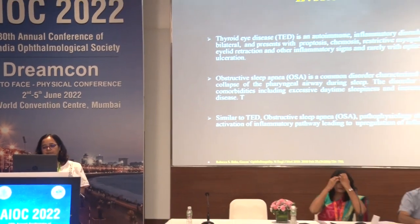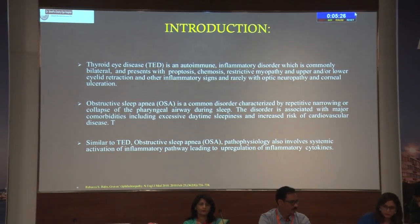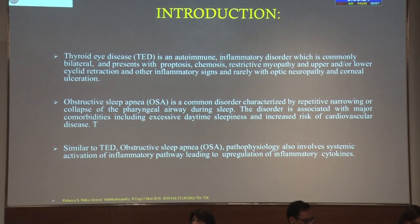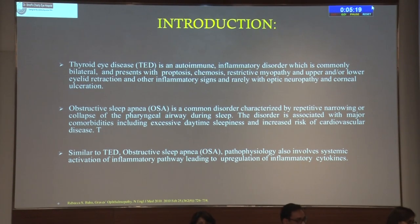Good morning, everyone. Today I am talking about the assessment of the risk of obstructive sleep apnea with the activity of thyroid eye disease. No financial disclosures. As we all know, thyroid eye disease is an autoimmune disorder which presents mainly with proptosis, chemosis, eyelid retraction, restrictive myopathy and inflammatory signs, and rarely with optic neuropathy and corneal ulceration. Obstructive sleep apnea is also a common disorder that is characterized by repetitive narrowing and collapse of the pharyngeal airway, and this is associated with comorbidity, excessive daytime sleepiness and increased risk of cardiovascular disease.